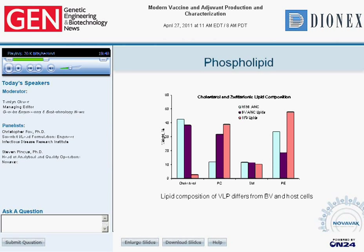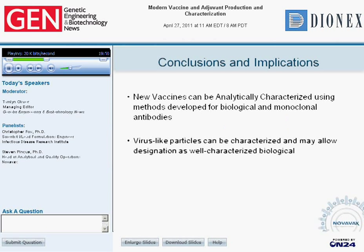So to conclude my remarks today, I just want to summarize that with newer vaccines we've developed and are continuing to develop, new analytical methods for their characterization, we are really taking vaccines now more into the realm of biologicals and monoclonal antibodies and being able to really understand more about what different contaminants are present in the vaccines, what are important attributes for potency, and what are important attributes for stability.